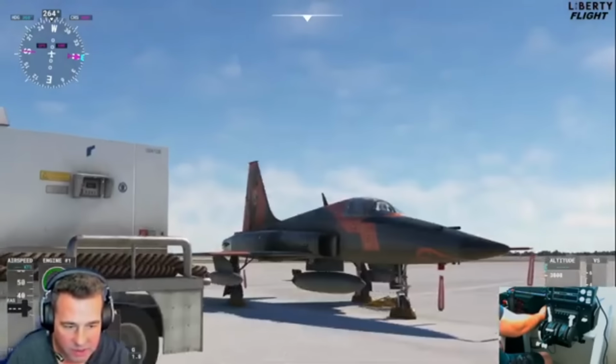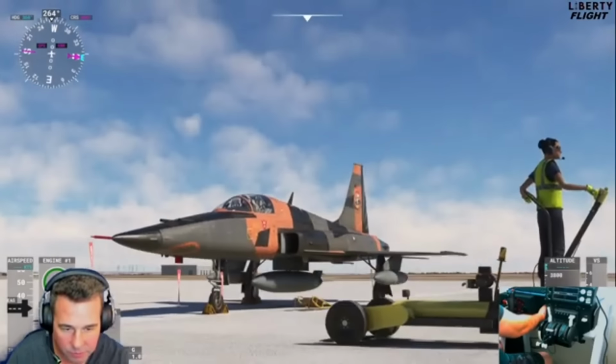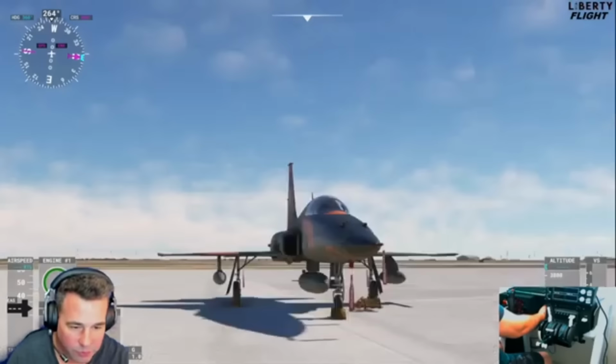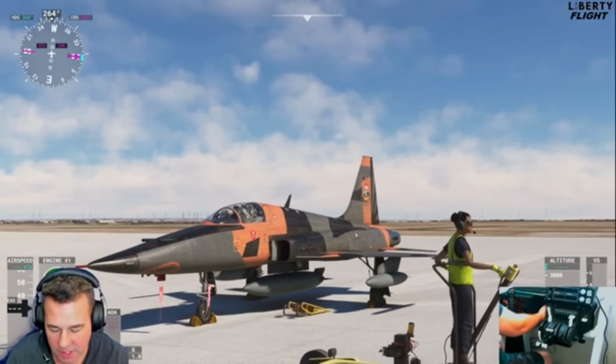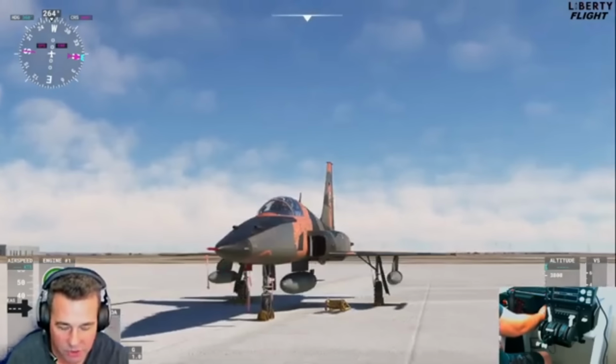I wouldn't say it's necessarily a deep dive or a review video, but we're just going to check it out, fly it around, get the feel for it, and see how it handles. And remember, this is early access, so it's still in testing, this F-5. It's a beautiful aircraft. I did try to test fly it earlier, and we're going to do that today.